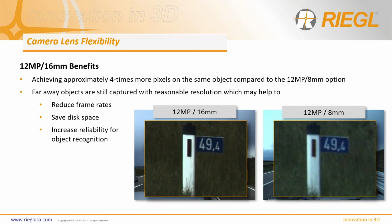While we all can read both images, when we get into computer algorithms, that becomes a bit dicier the blurrier it is. So the 12 megapixel 16mm image definitely does a better job at detecting all those edges cleanly from a further distance. So it's available on any 12 megapixel camera that you order, just let us know.